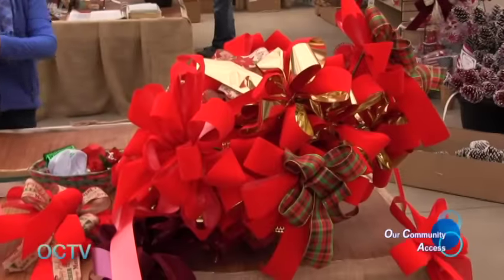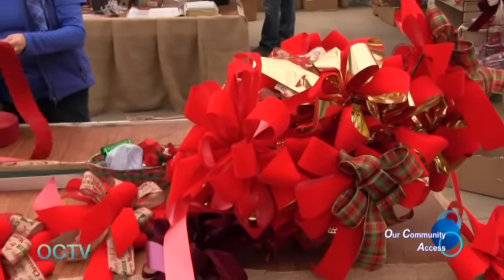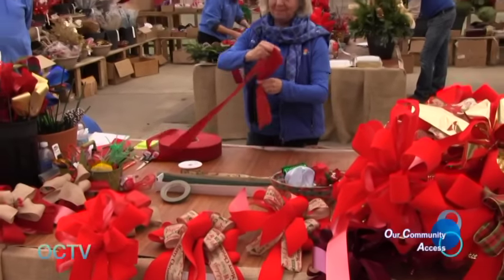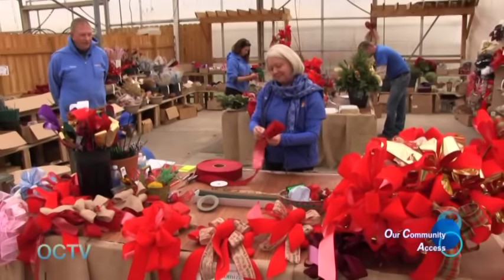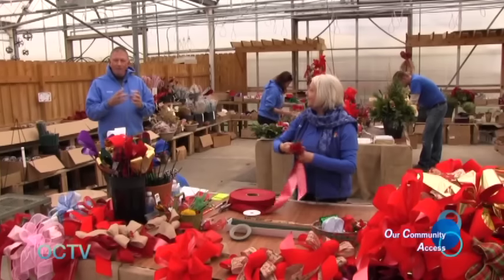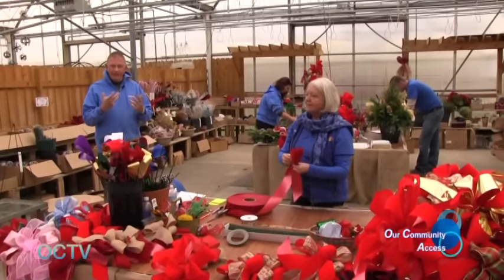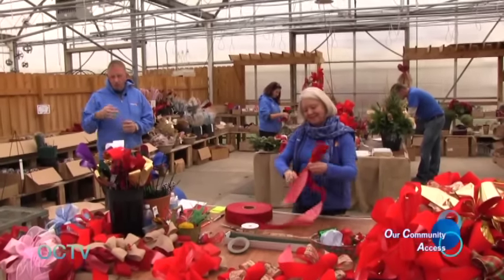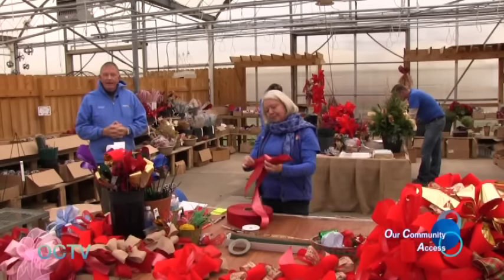Thanks, Russell, for moving into our decorating area now, and this is a very, very special part of the operation. These folks are very talented in their ability to work with our product, make beautiful ribbons and decorations to accent the greens that we saw being produced in the back.